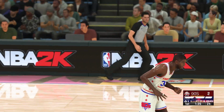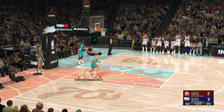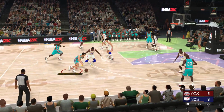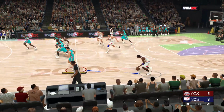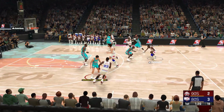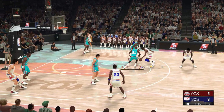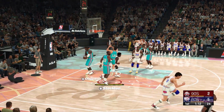Cans it from downtown. Proving once again that he can flat out do it all. Magic phenomenal at creating off the dribble. This time burning the defense with the catching fire. And stolen by Jordan. Pass to Johnson. That's his second shot and his second basket.